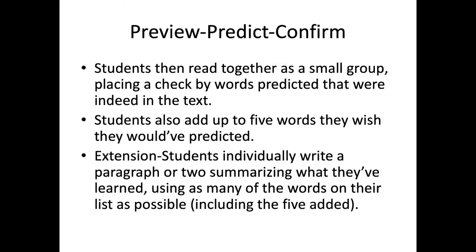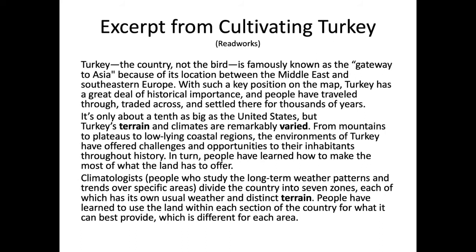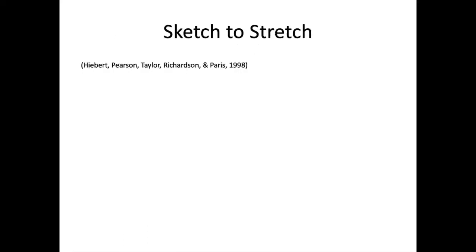Many times our students stall in their writing because they're not sure where to start. They don't have a place to start. This acts as a very nice springboard and supports students as they put together a summary. So here's just an excerpt from Cultivating Turkey. This is written on a high school level, but you can see words like climatologists, terrain, things like that. Those are words that I would get at through the visuals and by walking around and supporting students.